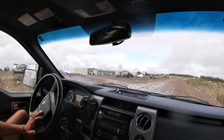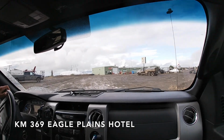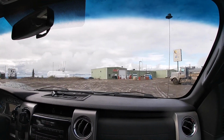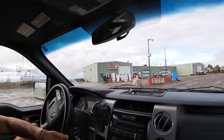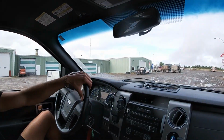What is this, kilometer 400? No, 368? I think so, yeah. About 368, we're arriving at Eagle Plains. See what we got here. Looks like there's a helicopter, there's a car wash. Why would you be washing your car? It's just gonna get dirty now. It just seems so dumb. Gas. There's some gas there.